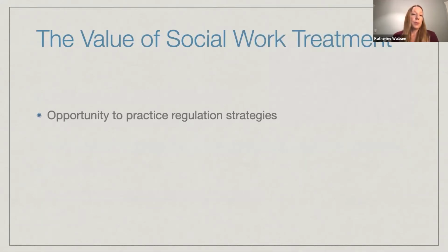So from my perspective, social work is definitely valuable for people with sensory processing differences. We offer them an opportunity to practice regulation strategies and build coping strategies. Clients may have a lot of different feelings about their sensory processing differences and how they impact their daily lives. They may feel fear, anxiety, grief, or shame. And so we can certainly help them work through all of those responses and reactions as well.